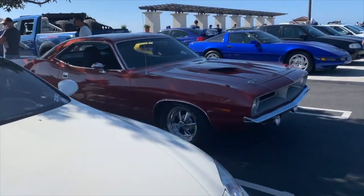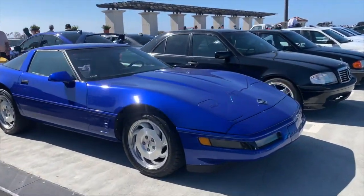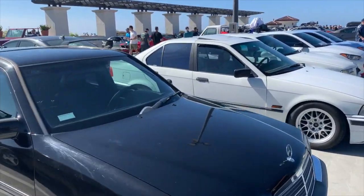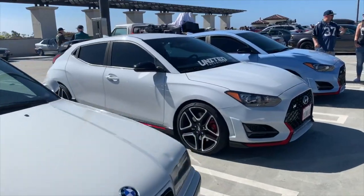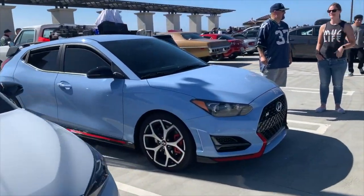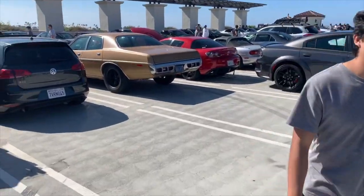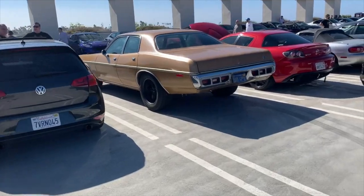Lexus, Dodge, Corvette, Mercedes, a couple of them in a row. Then a BMW, a couple of Hyundais here. And then rolling through further. I have no idea what this is. Somebody's delivering stuff by the look. Might be for the movie theater they do here at night.